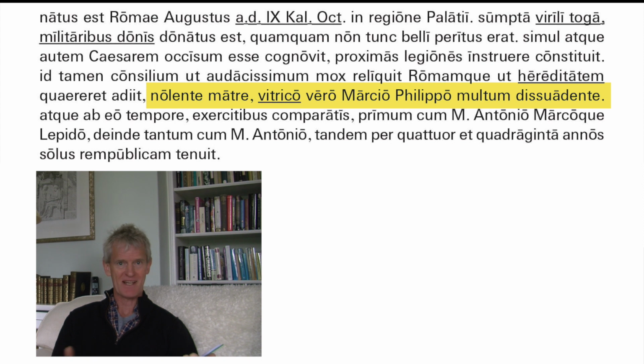Nolente matre. Now that's an ablative absolute, with his mother being unwilling, not wanting this, against the wishes of his mother would be a nice way of translating that. Vitrico vero Marcio Filippo multum dissuadente. And the Abby is carrying on. And with his stepfather, Vitricus is a stepfather, and vero, that means indeed. And indeed with his stepfather, Marcius Philippus, that's the name of his stepfather, multum dissuadente, dissuading him very much, multum, a lot.